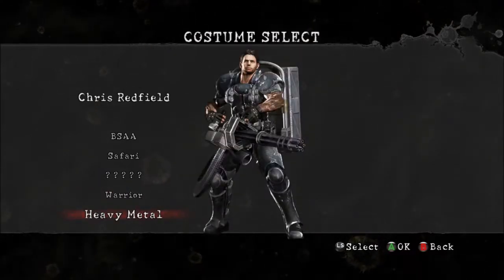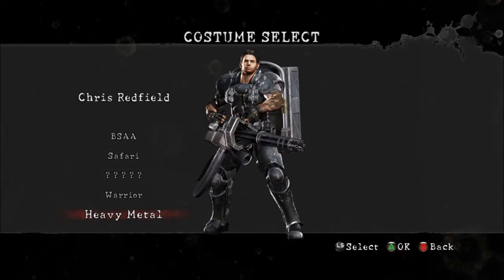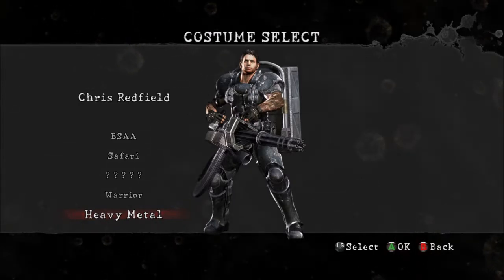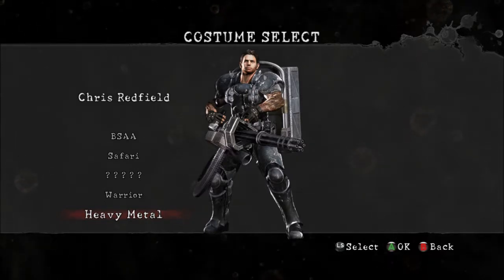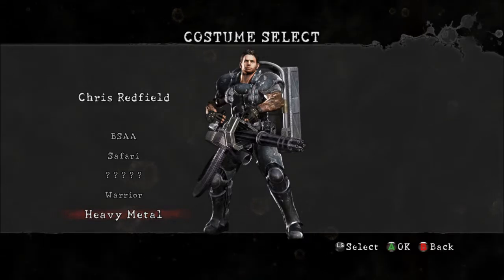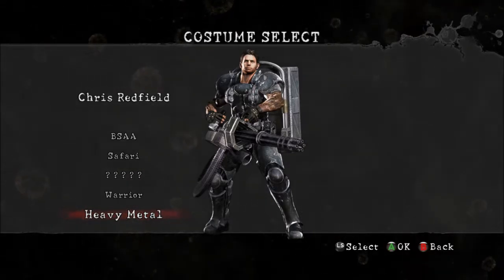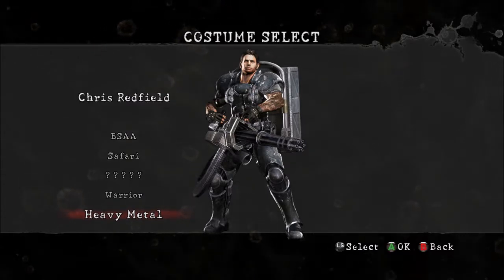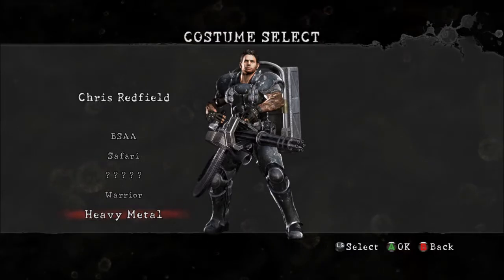Now, one of the good things here, if you select the heavy metal costume, you'll be able to use the Gatling gun, as you can see here. I believe you cannot use any other weapon besides the Gatling gun. That I can't remember off the top of my head, but I believe there's a high chance you can actually use the Gatling gun if you select this costume.